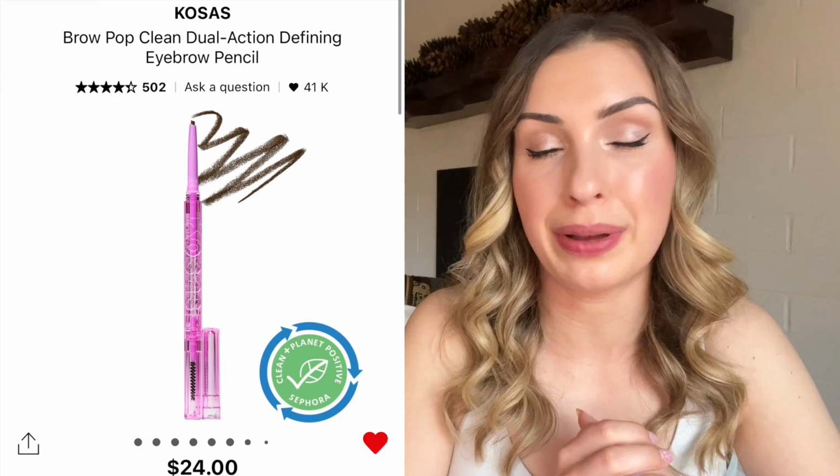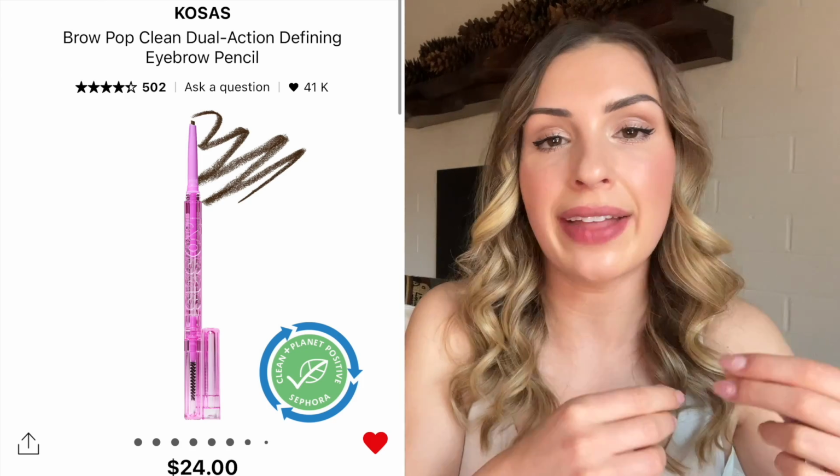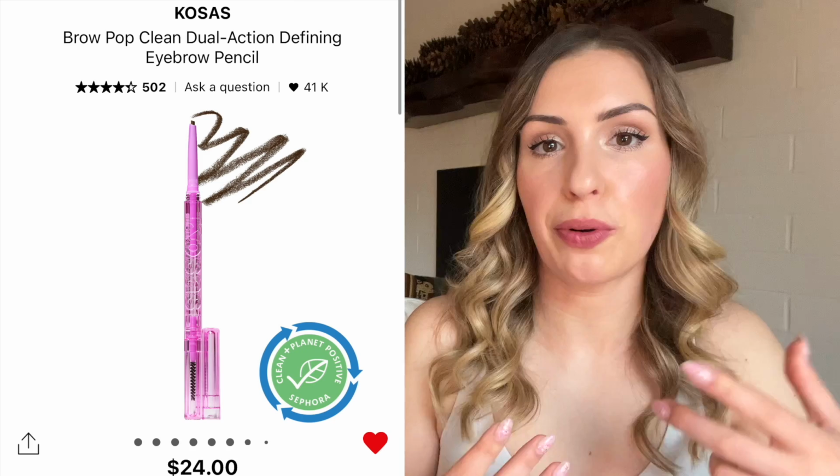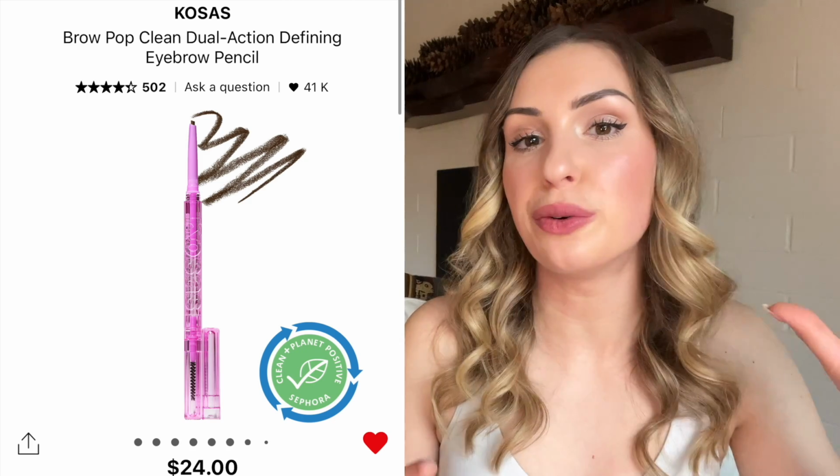For brows, I really don't change things up all that much, and a lot of you guys don't either. My ride or die is the Kosas Brow Pop Pencil. It has a little spoolie on one end, and then it's got the pencil on the other side. I use the shade Medium Brown. It's my perfect standard go-to brow pencil.